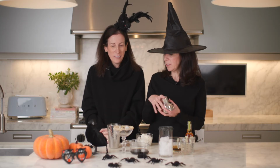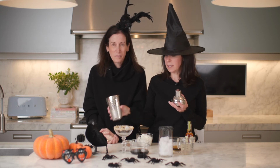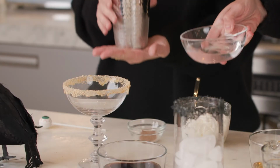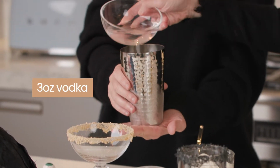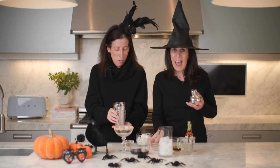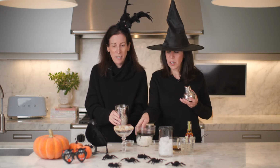So we've filled up our cocktail shaker with ice. And to that, we are going to add 3 ounces of vodka. Are you my shaker? Yes, absolutely. Okay. And 1.5 ounces of Kahlua.